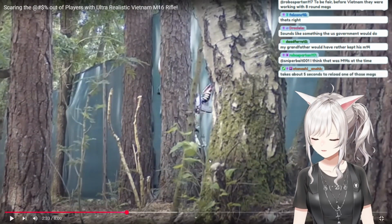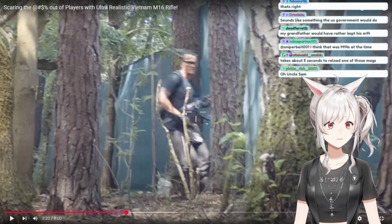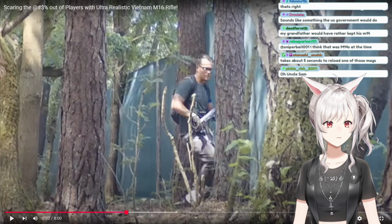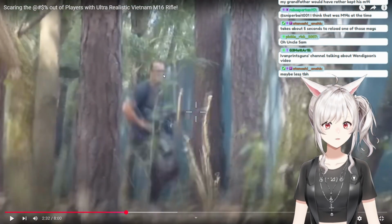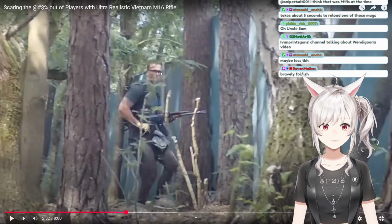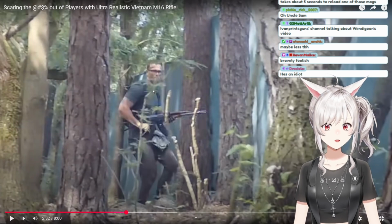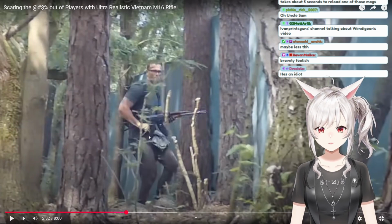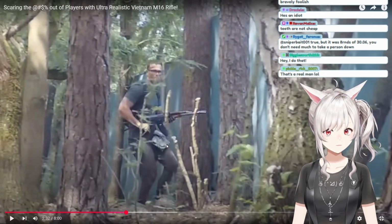Okay, that man is brave. This man is brave, playing airsoft, and all he's wearing are glasses. That is his only protection. He's wearing glasses, and that's it. Yeah, I would not be doing that in an airsoft match. Especially with the amount of face shots Silo gets. Oh.